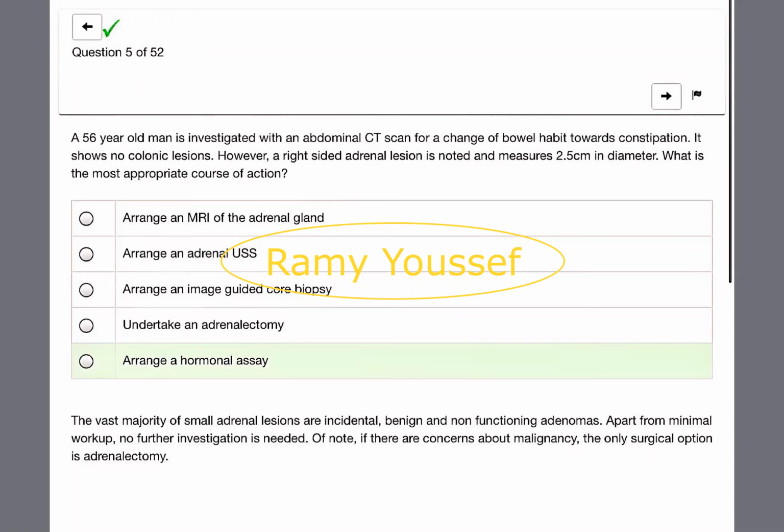Okay, because the most common functioning tumor in the adrenal gland is pheochromocytoma. The vast majority of masses in the adrenal gland are benign, non-functioning adenomas. But if it is functioning, it will most commonly be pheochromocytoma. So how can you diagnose? You go for cortisol, morning and evening cortisol, and you go for catecholamine level in the blood and sometimes in the urine.